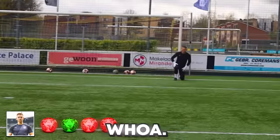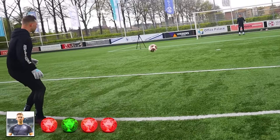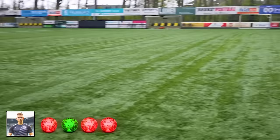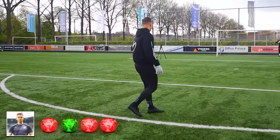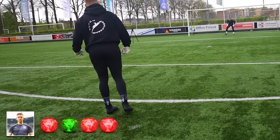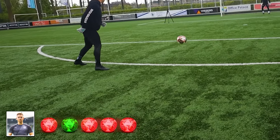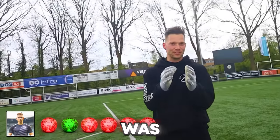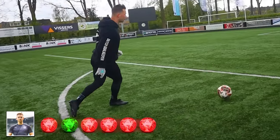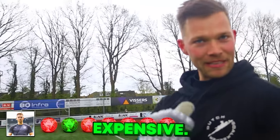Fourth. We're so cooked. Stop the ball. The touch was so beautiful. How am I gonna mess up the shot like this? Oh no! I can't score on it. He's too expensive.